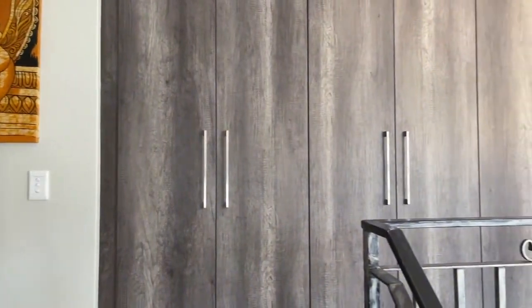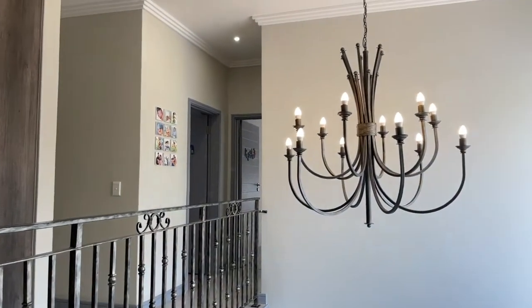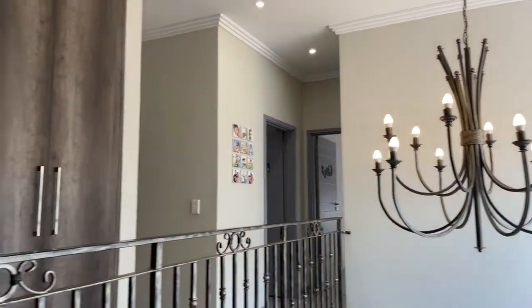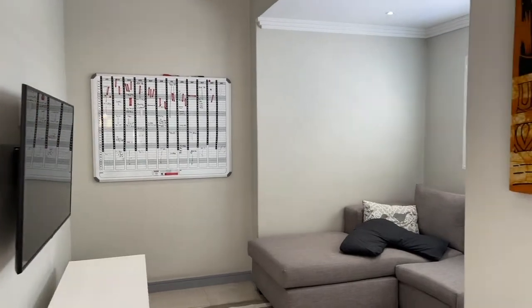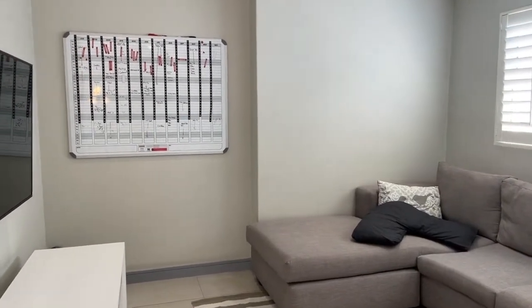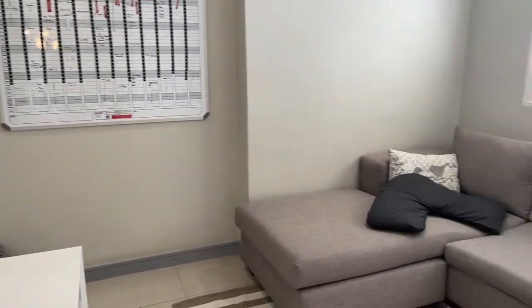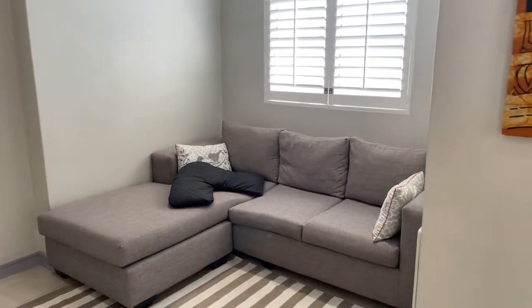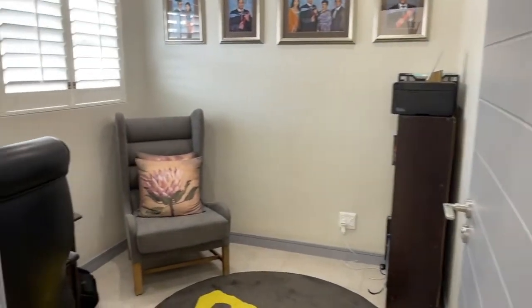Coming up the stairs, we are welcomed again by a bright and sunny staircase landing, and quite a big linen cupboard in front of us. And we feel the volume of the double volume space here, and also the natural sunlight coming from the windows. The space upstairs has a private study and a pyjama lounge, which is absolutely great. The pyjama lounge also has American shutters, and it is nice and cozy for the children to sit and play or for the family to watch some TV at night.